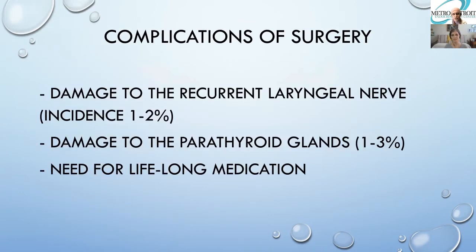Now, there can be damage to the recurrent laryngeal nerve, which is the nerve that controls the voice box. And this happens in about 1 to 2% of cases. So not extremely common, but I will tell you, all it takes is to see one case to, after that, really think about, am I going to send this patient for surgery? Is it 100% indicated? My goal is if I can save any patient from having to have surgery, I try my best. Because imagine somebody who's had damage to this nerve, and for the rest of their life, now they're going to have a hoarse voice. And for some people, they can barely speak at all, which is quite traumatic.